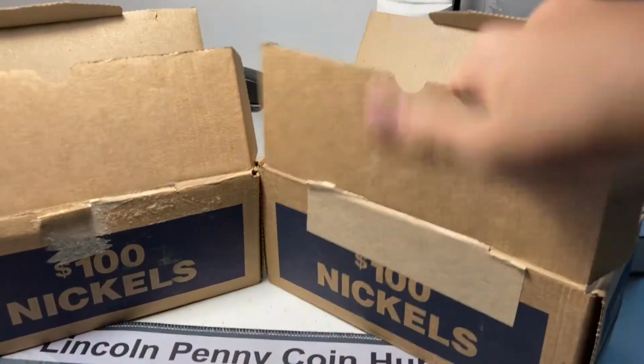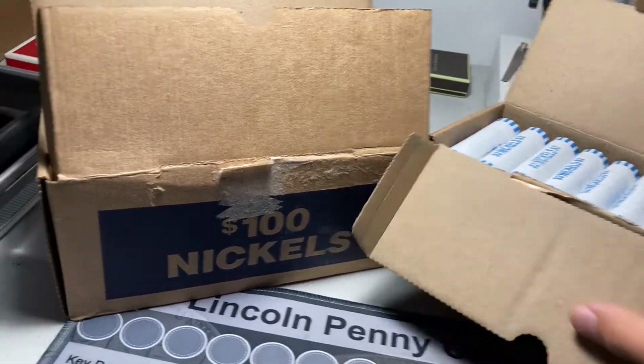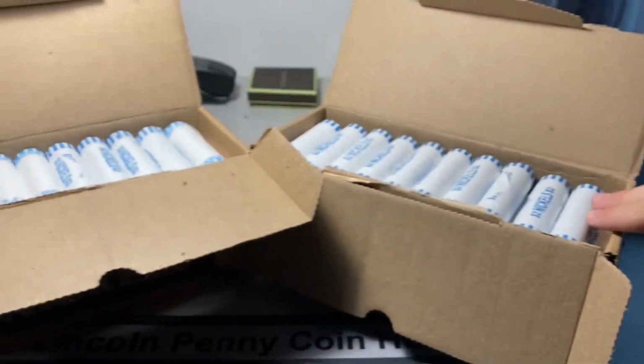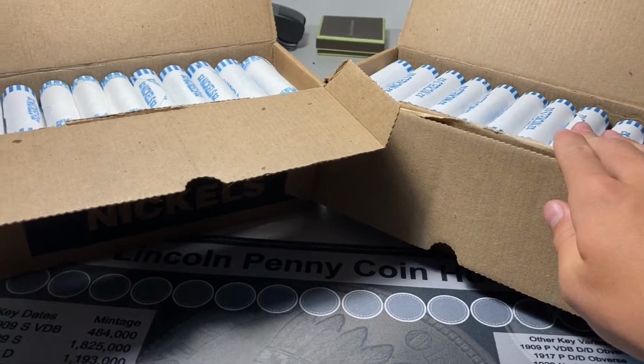Today we got 2 nickel boxes, and they are finally good to search. They are not brand new. We have circulated nickels. I did check some of the endos, so I checked all the endos at the tops of all these rolls. So that's how I know that we do have nickels that are good to search. And I did see 1 or 2 older endos.